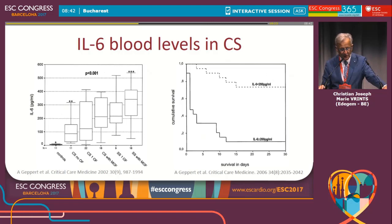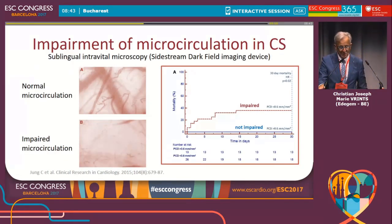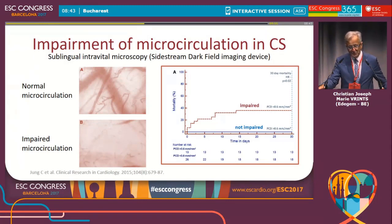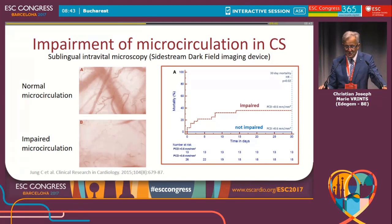There is indeed, if you look at cytokines in the blood, an increased release of cytokines that can be measured in the circulating blood, and the higher the level of cytokines in the blood of patients with cardiogenic shock, the worse the prognosis is, as shown on this slide. The disturbances that happen in the microcirculation can be monitored with intravital microscopy on the buccal mucosa, but that is not really a methodology that is used in many critical care units.